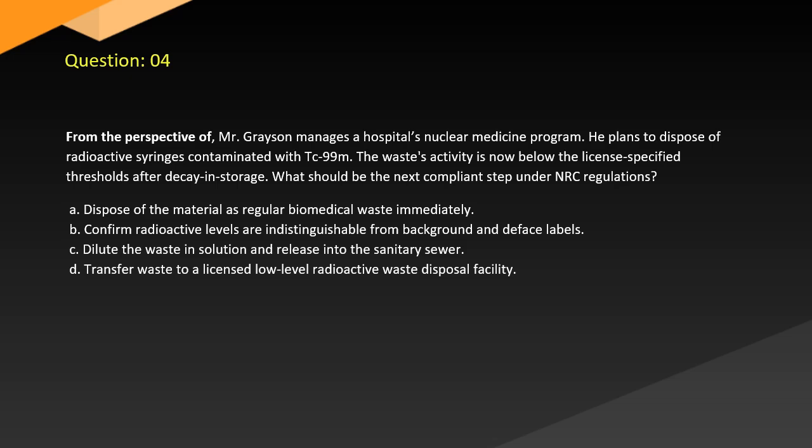Question 4. From the perspective of Mr. Grayson, who manages a hospital's nuclear medicine program. He plans to dispose of radioactive syringes contaminated with Tc-99m. The waste activity is now below the license-specified thresholds after decay and storage. What should be the next compliance step under NRC regulations?